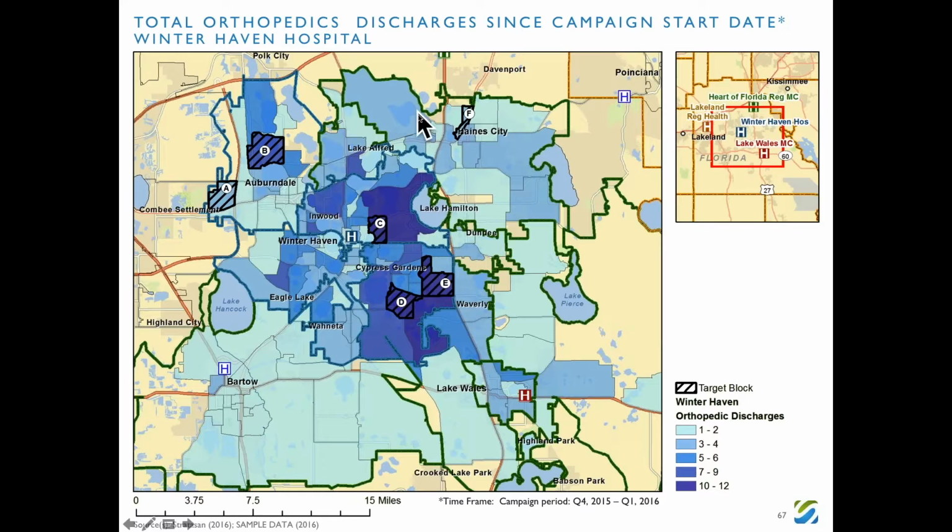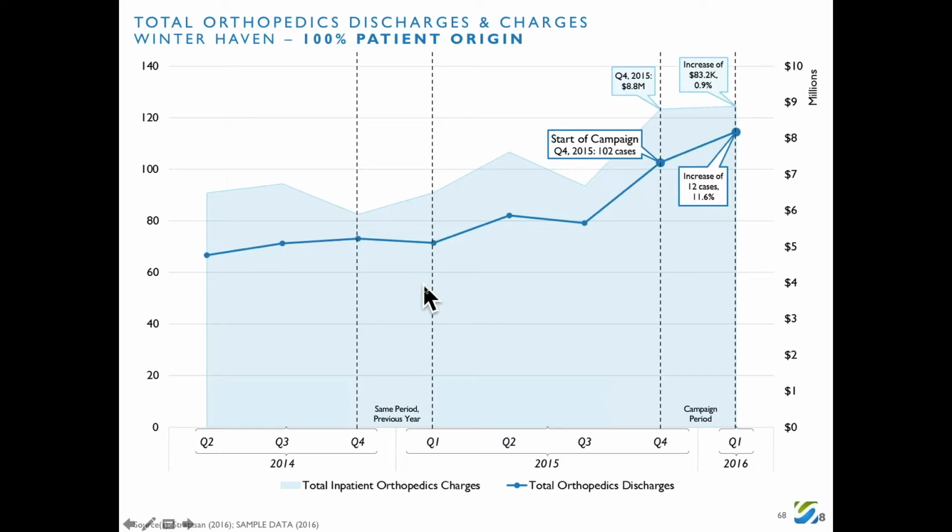And now as we go through, we can start to see our total discharges since the campaign date. So it's been 2 quarters that we started this campaign. It was Q4 2015 to Q1 2016. And we can start to see an uptick in patients. And we're going to plot that out as well. So we're going to see our overall for the hospital using our internal data. We had, like I said, in this case, at this point, they had historical market share data to this point. But we want to compare the current campaign period to the same time in the previous year.